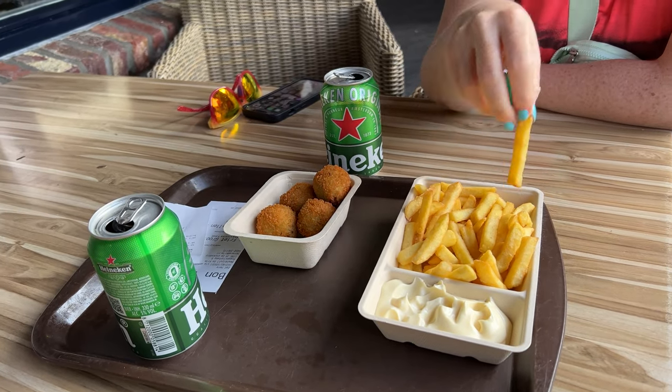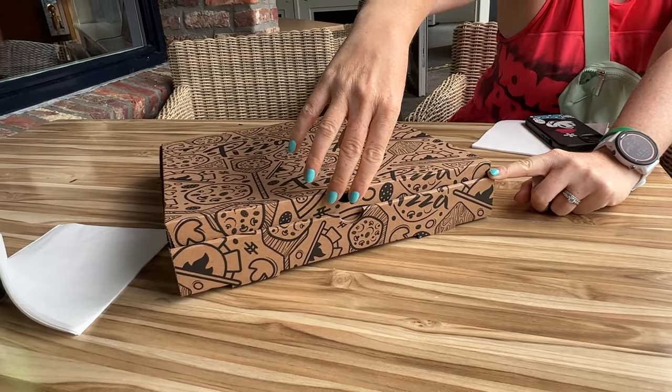For dinner, we visited the snack bar in the park called De Kock's Boat for some pizza and frites.